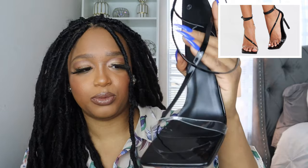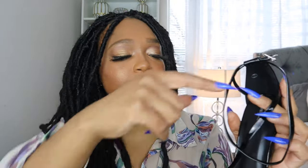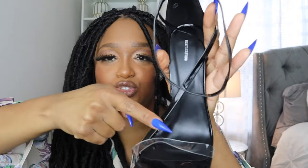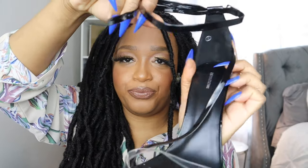I like the clear band on the front, because when I photograph in this, or when I'm just walking around, it almost looks like you have nothing over the bottom part of your feet, and it looks like you just have this strap that crosses. So there's the clear part, and then the strap crosses over your foot, and then this goes around your ankle.